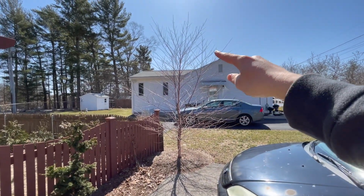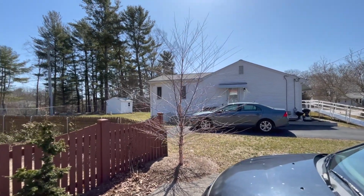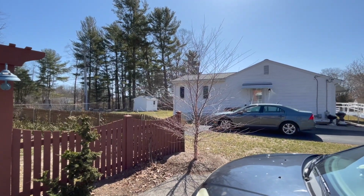So this tree right here, this is a birch tree. I think it's just called a river birch, and I'm really, really excited for this tree. You can see it's a pretty good size right now, but it's still on the smaller side.